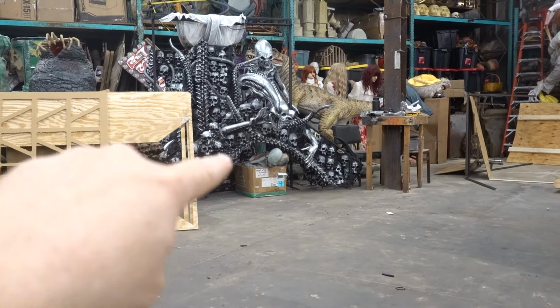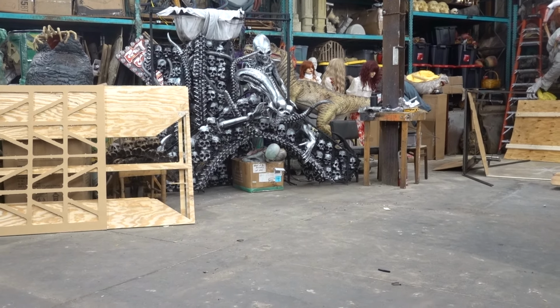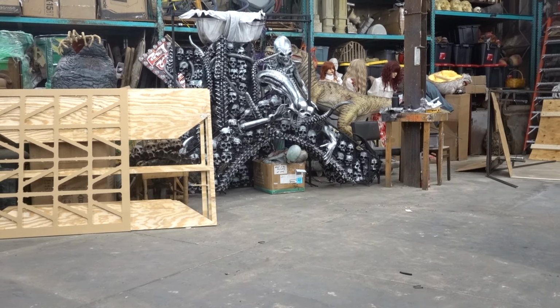And by the way, all those props right there, that's going to go in our monster selfie museum over at Creepy World. That's what that's for. So eventually it's hitting the bricks.